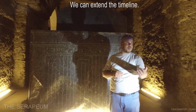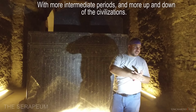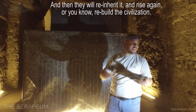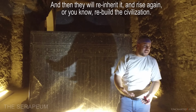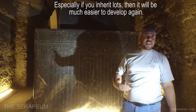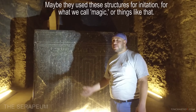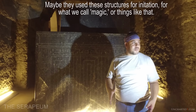We can extend the timeline with more intermediate periods and more up and down of the civilizations. Probably the cataclysm will wipe everything off, and then they will inherit it, and yeah, of course, inherit it and rise again, or rebuild the civilization. Especially if you inherit lots, then it will be much easier to develop again. Maybe not the same, but to develop a lot, to understand a lot about the ancient Egyptian civilizations. Maybe they used these structures for initiations, or what we call magic, or things like that, but still, it's a reuse.